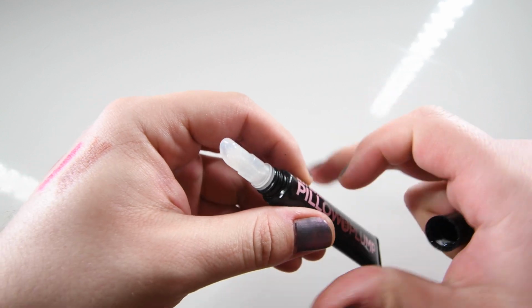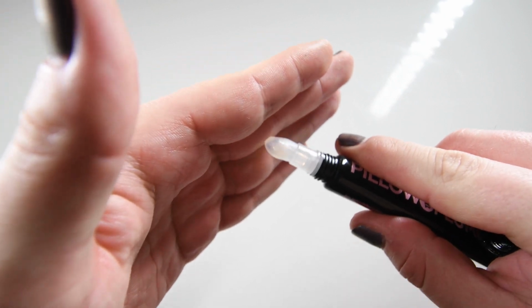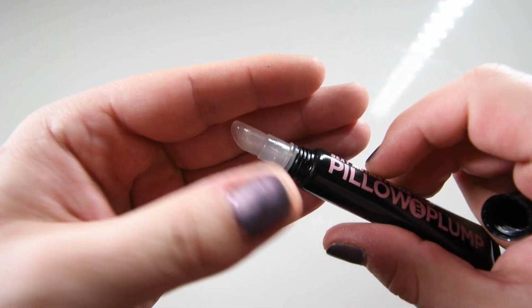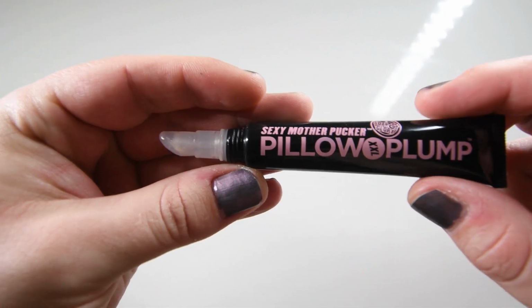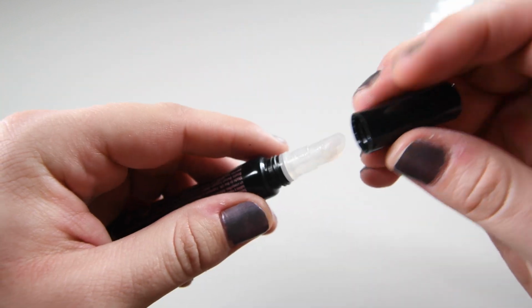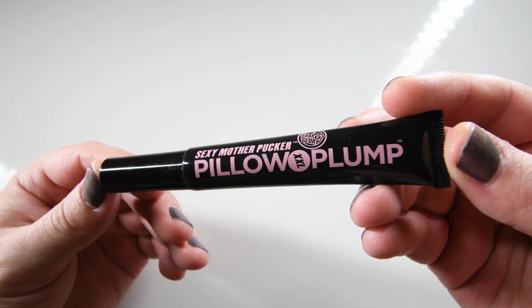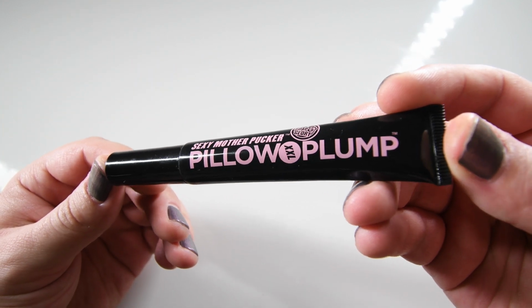This one, the applicator on it, I'm not a huge fan of. It's that weird, flexible tip thing. I just find it not very easy to get on the lips. I wish it had a doe foot or something on it, but I think this is fine. It's also pretty cheap. You can find it at Target or I think some Walgreens. But this one, it's pretty good.